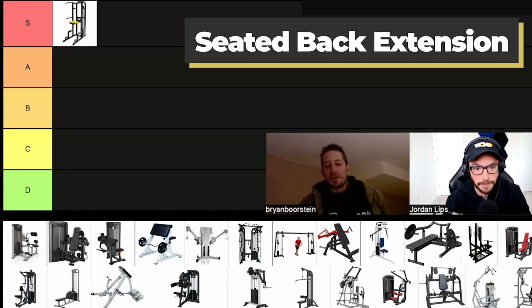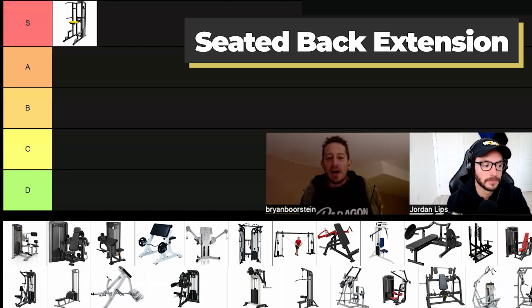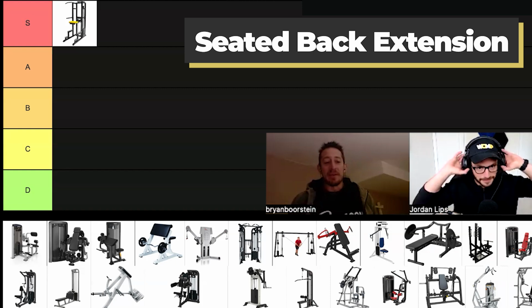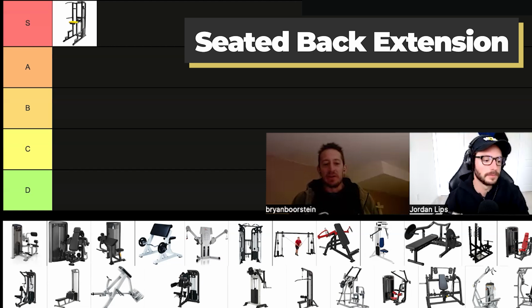When you think of what the alternatives might be, such as an RDL, a Jefferson curl, a 45-degree or GHD hip extension with various spinal positions that you can use, I personally don't think I've ever used this machine as part of an actual program. I've messed around with it just to see what it feels like. So when compared to the alternatives, I have to put it in the D tier.